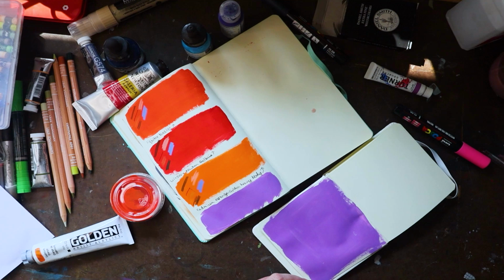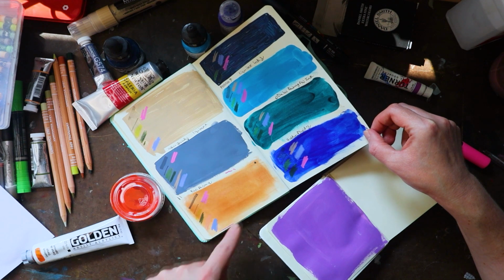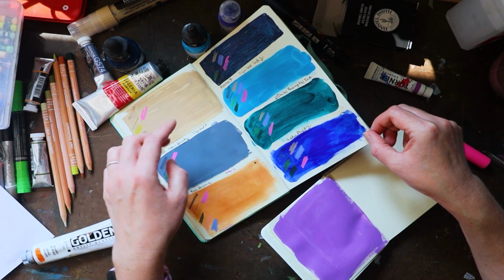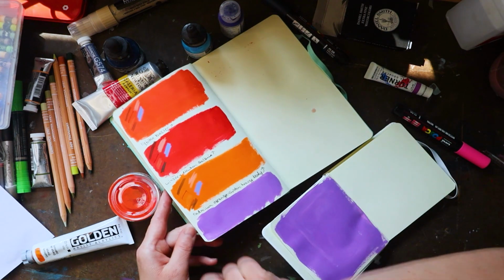So, all right, I'm going to let these dry. The acrylic marker is dry on most of these. It is not drying on the Liquitex. So the Posca on top of the Liquitex is not dry at all. The Posca on top of Posca is drying. It's dry on all the rest of them. I'm not sure what happened there.